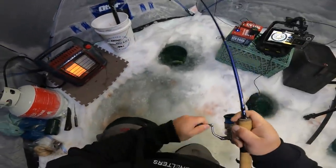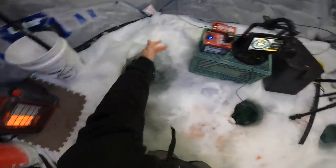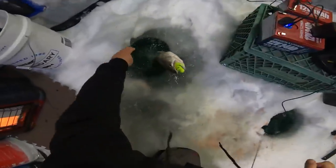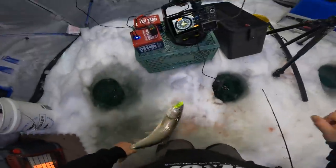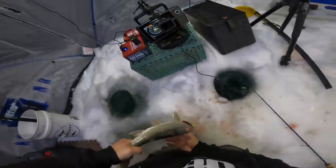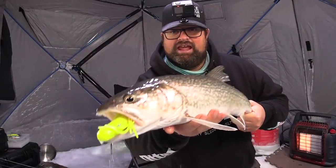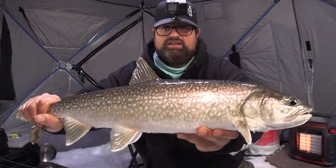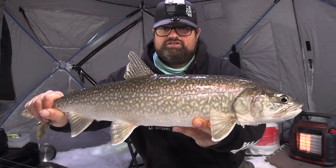This is one of my favorites, which I get asked about more than anything, about where you can get these tube jigs. He inhaled it. This is what I needed that bigger fish to do. I really needed that bigger fish just to bite, period. But there's my fifth laker of the day. This one's built solid, just shorter.